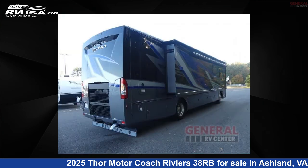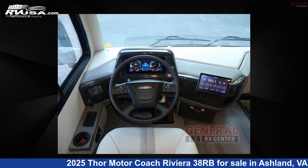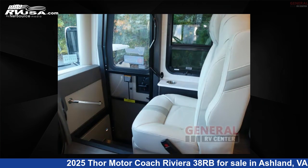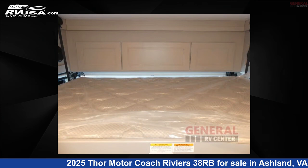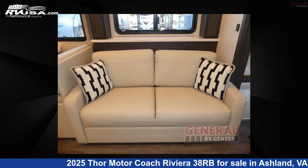This new Thor Motor Coach is 38 feet 0 inches in length and features Sleep 6, Slideout, and 95 gallons fresh water capacity. The floor plan layout of this Class A features bath and a half, bunk over cab, outdoor entertainment, rear bath. This 2025 Thor Motor Coach Riviera 38RB is built on a Freightliner XC-S Straight Rail chassis.